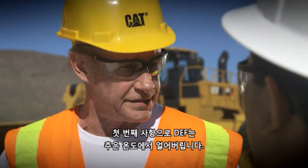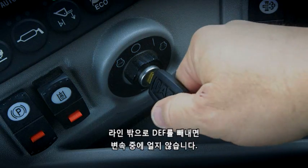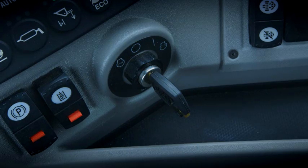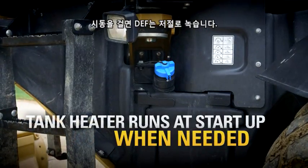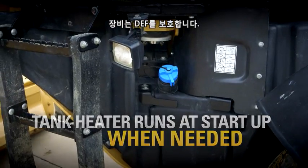First, DEF can freeze in cold temperatures. So when you shut off the machine, DEF is emptied out of the line so that it doesn't freeze between shifts. Now, in cold weather, the DEF in the tank will freeze, but there's a heater in the tank, so at startup, the DEF is thawed automatically. The machine takes care of that.